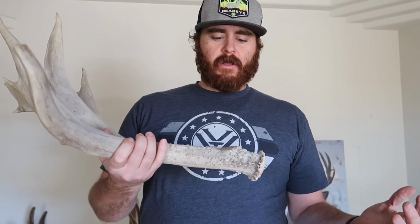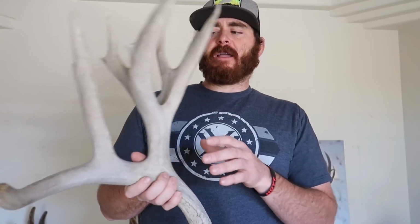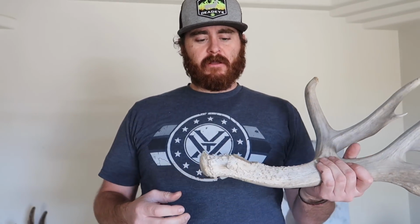This antler here scores 108 inches. It's off an Idaho buck. Somebody, I don't know what they were thinking, chopped the eye guard and chopped a cheater off of it. I don't know if they were gonna repair it or if they didn't know what it was and tried to use it for jewelry. I don't know what they were doing, but that devalued this antler quite a bit.